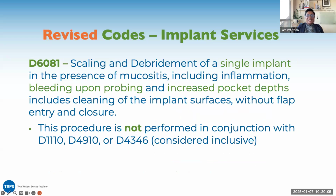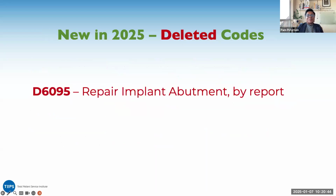The next code that was revised is an implant service code, the D6180. This is scaling and debridement of a single implant. If a patient has bleeding upon probing and increased pocket depths, this is a code that you would use as far as cleaning of a single implant. And this is in the patient's mouth as well. This procedure is not performed in conjunction with a 1110, a 4910, or D4346. This is considered inclusive. So you want to make sure that you trust but verify, get a breakdown of your patient's insurance savings prior to this code. Next, Des.